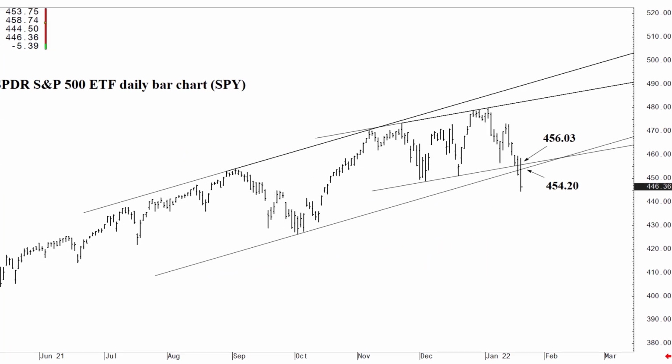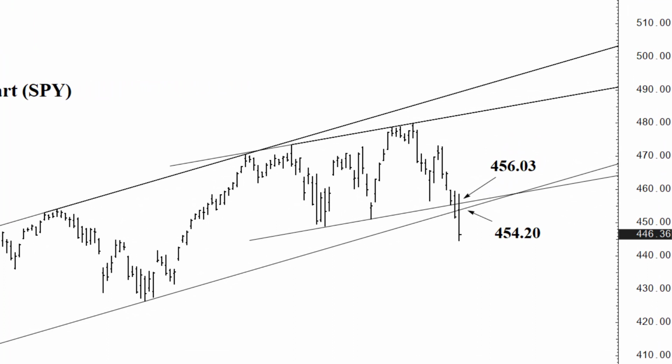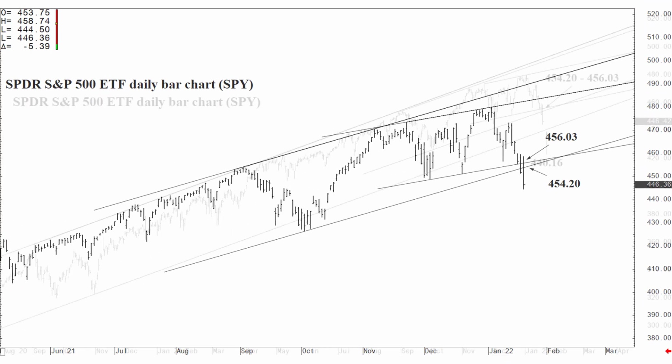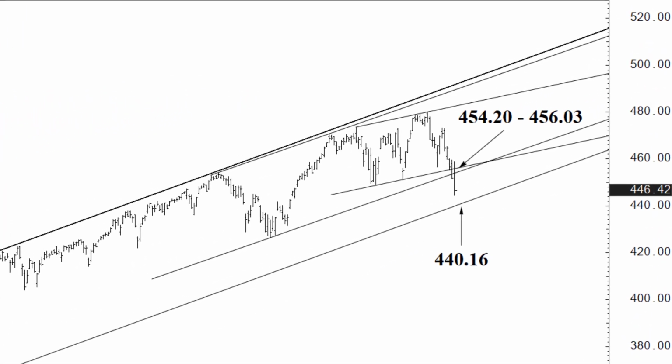So let's take a look at the charts. They're all daily charts. On Wednesday, we settled below these increasingly convergent channel bottoms. I call it midterm resistance now, really more like near-term resistance, 454.20 to 456.03, able to contain buying into next week, possibly through next week, or until we actually test this target that still remains in effect at 440.16. That is a long-term channel bottom we actually might test today. So that remains an objective following Wednesday's sell signal.